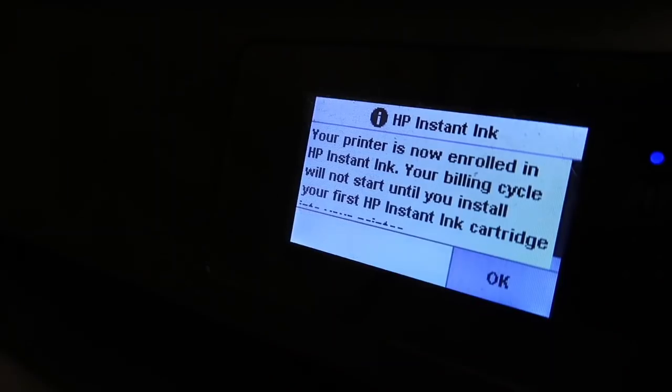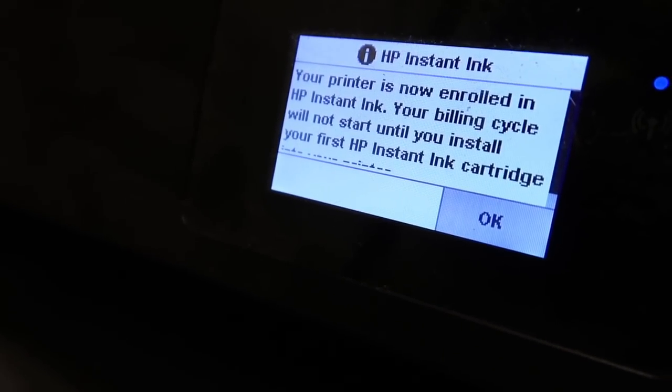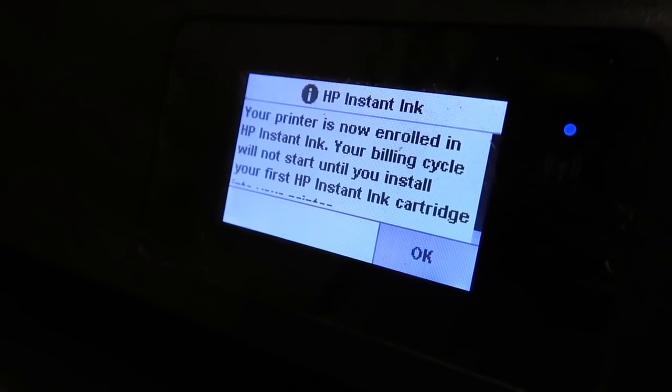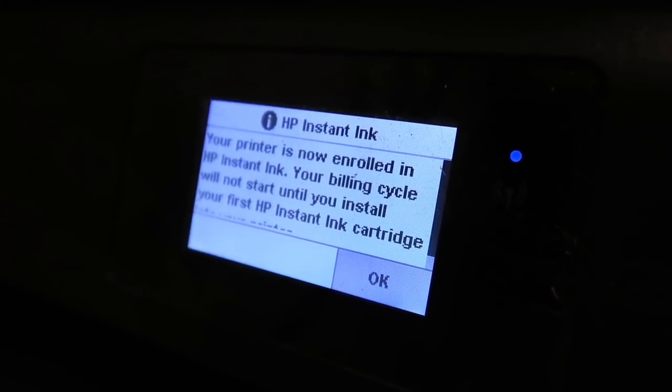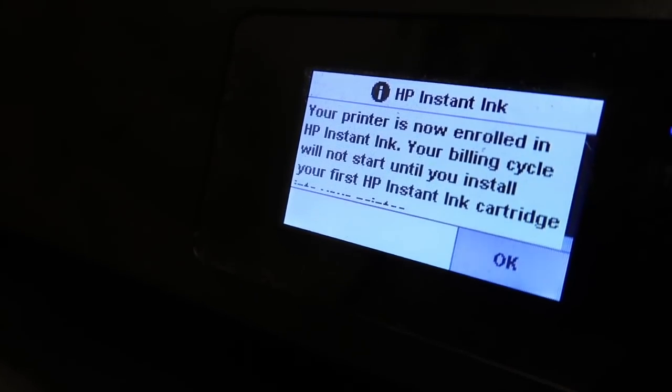Hopefully get it done. A while back, Brickslayer on YouTube mentioned that his wife uses this program with the HP ink to print pages. So I enrolled for 20 bucks for 700 pages. It's 20 bucks a month, and you get 2 months free, it says. So I'm going to try it out.